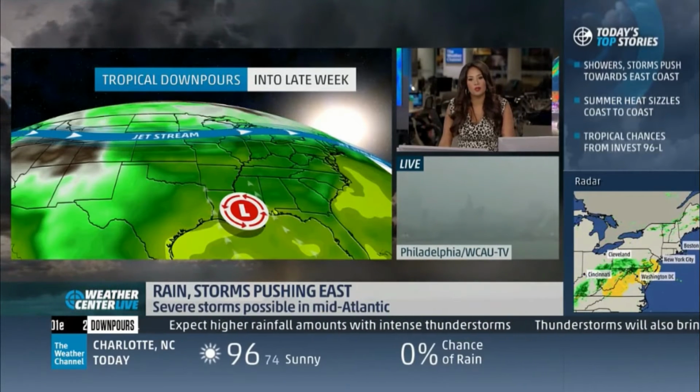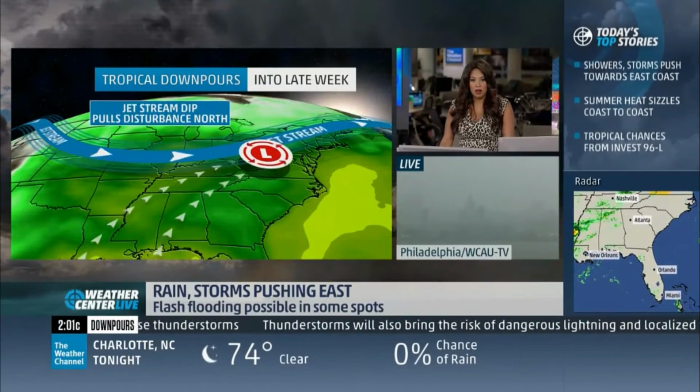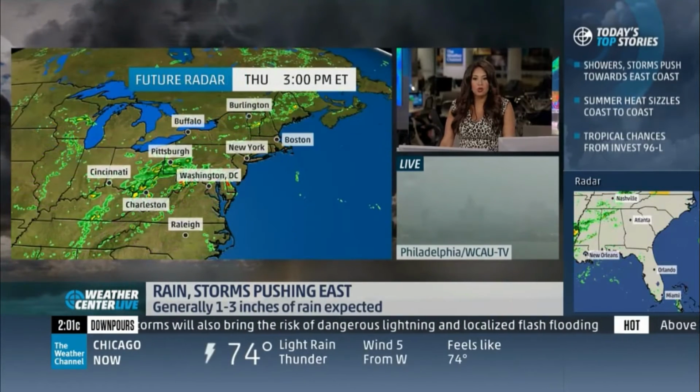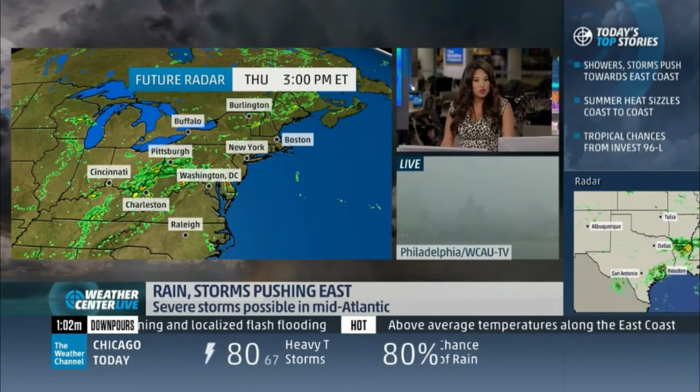So there's the upper disturbance that we've been following all week long. It's going to be moving to the north and it's going to ride along a little stationary front, and it's going to be squeezing out an incredible amount of moisture, and all that is going to lead to some flooding problems from the Ohio Valley down towards Tennessee Valley, spreading into even potentially New England.